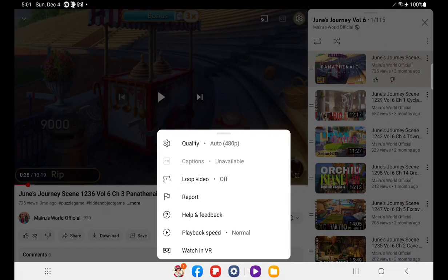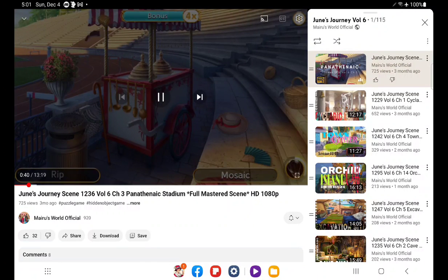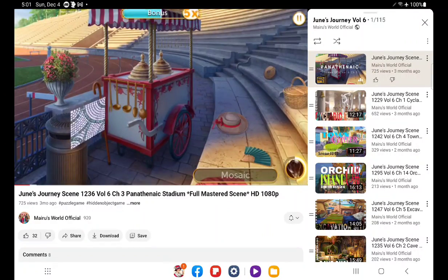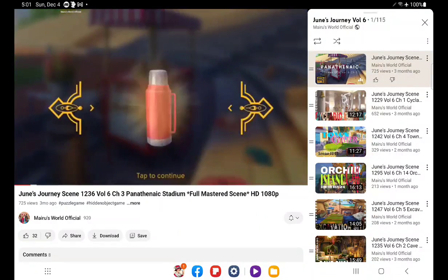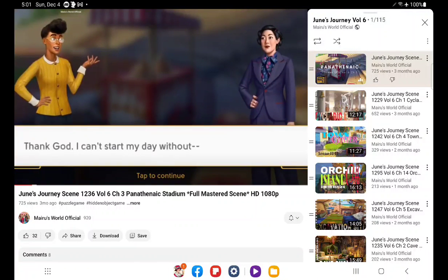And the second to last thing is playback speed. And that's really interesting, because you can change to make him play slower or make him play faster. So if you go down to 0.25x, it'll be slower. Up to 2x, it'll be faster. So if you're trying to follow somebody and you just think, oh my God, that is way too slow, I want to speed it up, or that's way too fast, I want to slow it down, well, there you go. You can do that. So that's something good to know.